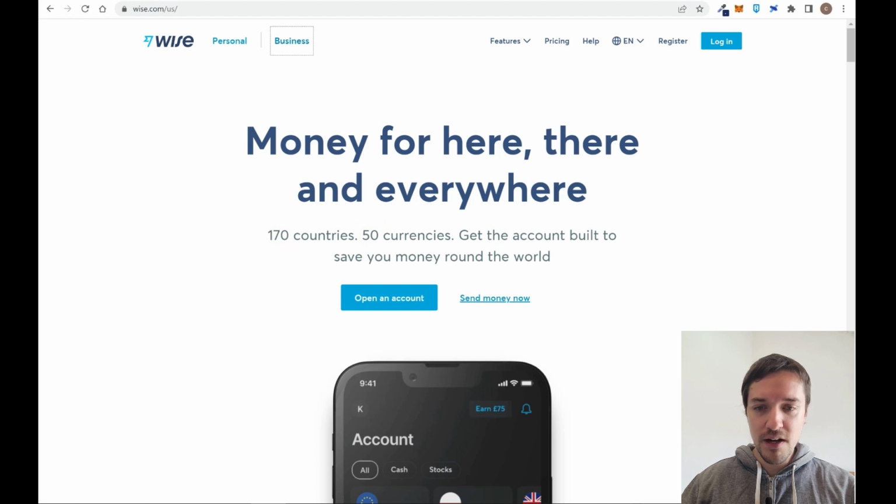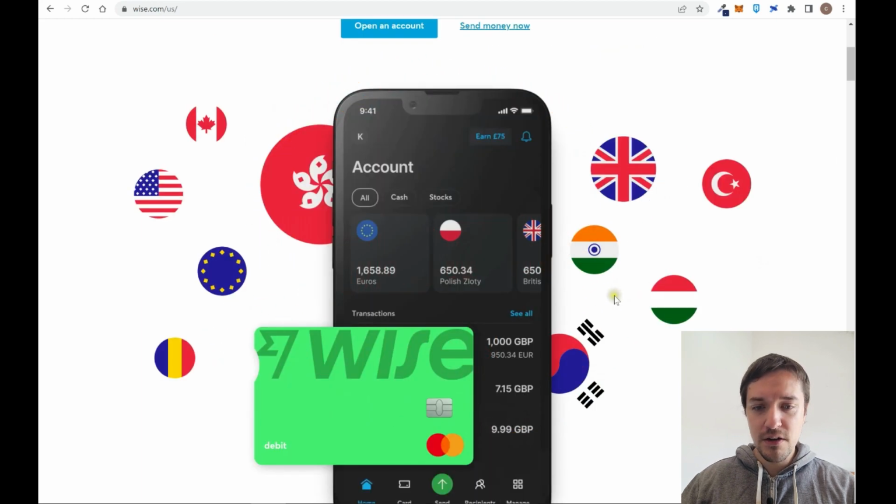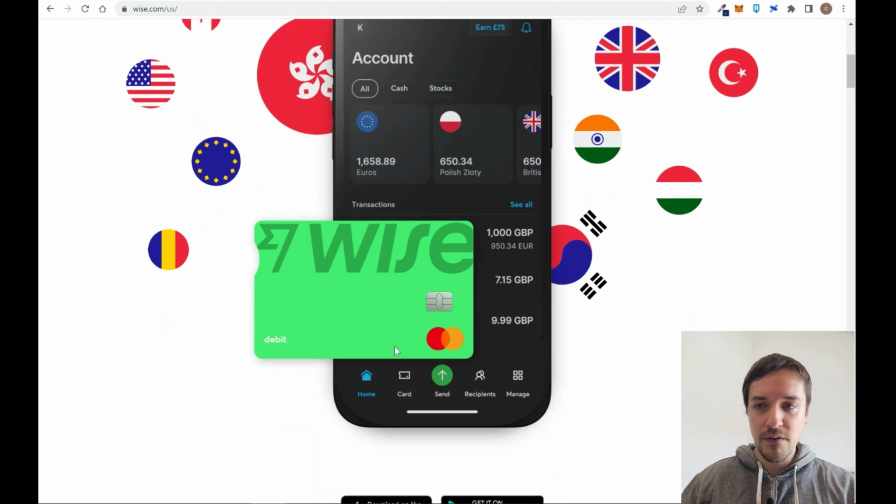They have 50 currencies, and you can even get a free debit card. You can receive the physical debit card in your country or use the virtual debit card on your phone. As it says here, you have in one place all the currencies that you can use around the world. This is really useful for digital nomads or people that sell a product or service on the internet, because you can receive payments all around the world. This is how the card looks, and this is how the fintech looks.